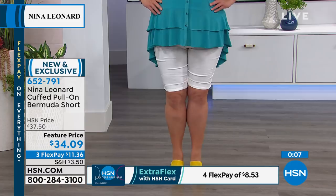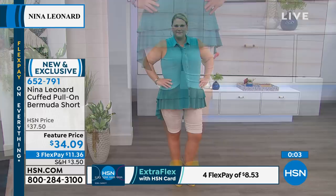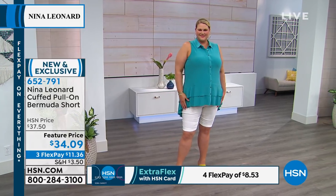There are jeans shorts maybe that go that long. Of course, there's only a certain place you can wear those. These are very flattering. Not only are they stretchy for comfort, they also smooth everything out. So if you are wearing these with a little t-shirt, you don't have to worry about covering it up. $34.09.